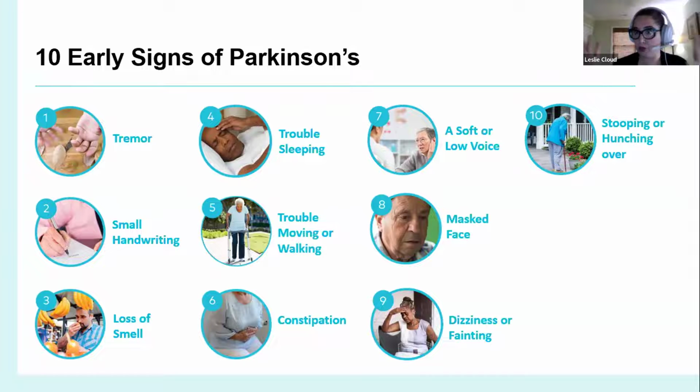In general, overall, you just move a little slower. You may have changes in your walking, difficulty walking, changes in your balance, changes in your facial expression. You may have what we call masked face, which is where you just don't look as animated. Your facial expressions are not as lively as they used to be. You may notice that your handwriting is smaller. You may notice that you don't speak as loudly, or your voice may be more monotone, less animated as well.